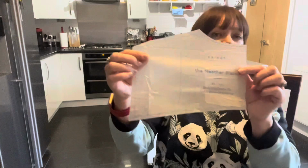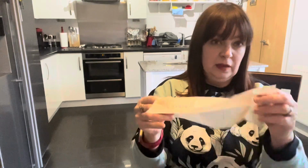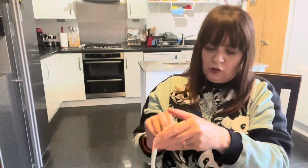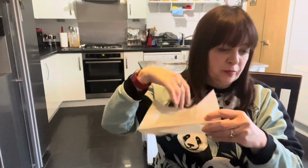Then you have this, which is just an interfacing for the back yoke, so I need to cut that out in interfacing. And then you've got the pocket, which you need to cut 2 of as well. So I think all in all there's about 13 pattern pieces for this, so quite a lot. So half of them are for the main fabric, and then the other half are for the lining.